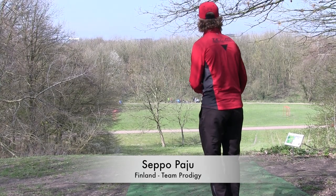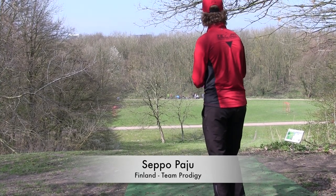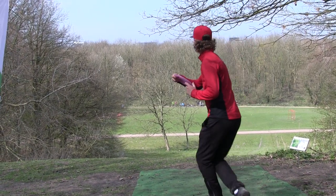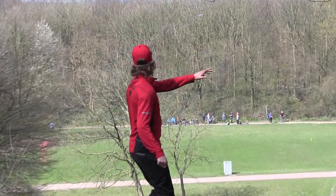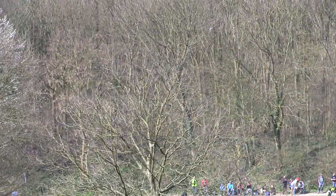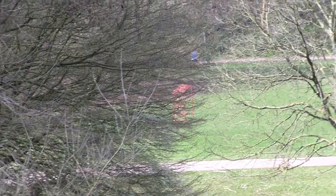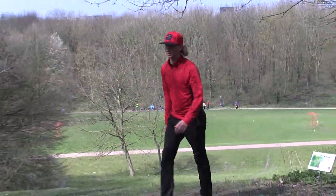2016. And in the final we got Seppo Paju, Pasi Koivu, Juho Parvainen, and Andre Betea. Seppo is first, he's in the lead, 17 under par after three rounds.